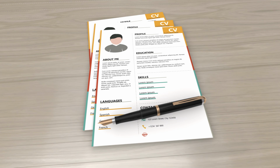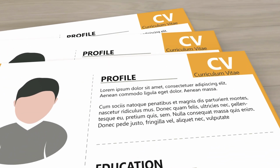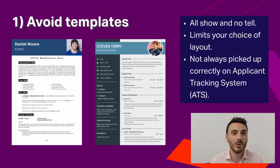Whilst it might be helpful to look at some CV examples and templates to create your own, we wouldn't advise using a template directly and simply editing this. First of all, this means you are limited to only using that exact template format, and you might want to make some changes to your own document. But secondly, it will also often cause problems with what we call applicant tracking systems, which are the systems that companies use to do a first sift of CVs. And if you've used a template, the formatting of this can be very problematic for a company to pick up.